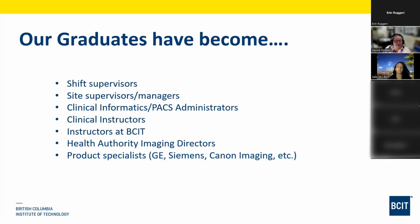Stepping outside of the imaging department, within the health authorities, there are imaging directors. They would actually manage multiple hospitals or sites, more so than just specific departments themselves. Within the hospital, but outside of imaging, we've had graduates go into informatics, and these technologists were quite interested in data analysis and educating and training end users on systems. If you're interested in teaching, there are opportunities to become a clinical instructor within the hospital or to become an instructor at BCIT. So I started as a clinical instructor at one of the local hospitals in the Lower Mainland, and then made my way to BCIT as a clinical coordinator, and now I'm the program head.